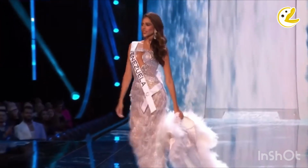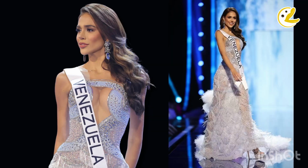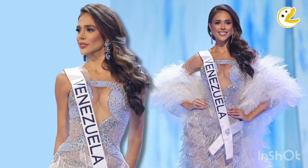Another one that made into my favorites list is, of course, Miss Venezuela, and she worked the stage in this fabulous gown by Richard Ramirez Castro that features a waterfall of intricate silver details on the gown with hints of powder blue embellishments on the bodice. She also carried with her a huge feather cover-up for an added wow factor. So for me, this is definitely a wow presentation, especially that the gown has a very impressive fit on her that you can clearly appreciate her wonderful physique.